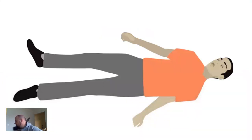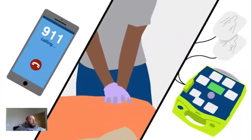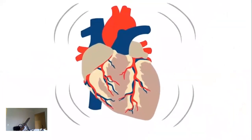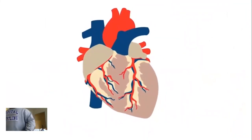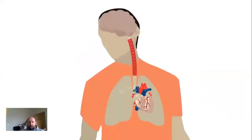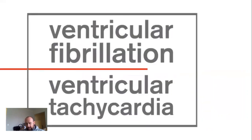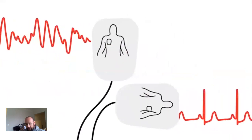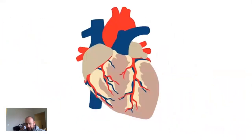For someone in cardiac arrest, calling 911 or the designated emergency number, starting CPR immediately, and using an AED as soon as possible gives the person the best chance for survival. Cardiac arrest can occur when the electrical impulses that cause the heart to contract rhythmically become abnormal, disorganized, and chaotic. The heart will stop beating or beat too ineffectively to circulate blood to the brain and other vital organs. Two abnormal heart rhythms in particular, ventricular fibrillation and ventricular tachycardia, can often be corrected by defibrillation, the electrical shock delivered by an AED. When effective, the shock disrupts the abnormal electrical activity long enough to allow the heart to spontaneously develop an effective rhythm on its own.